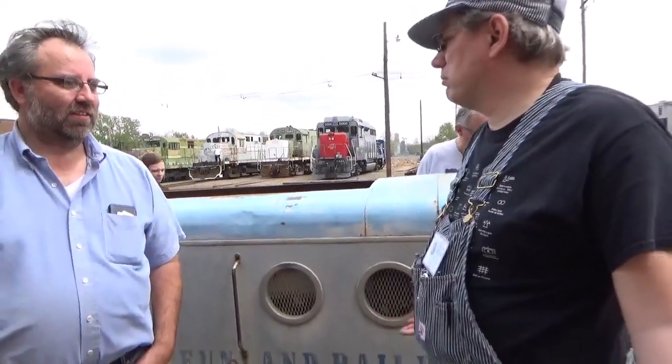A park train. It's not actually to scale. The rails are 24-inch gauge. 24. So it's for fun. It is. That's just great. All trains are for fun. All model trains are for fun.